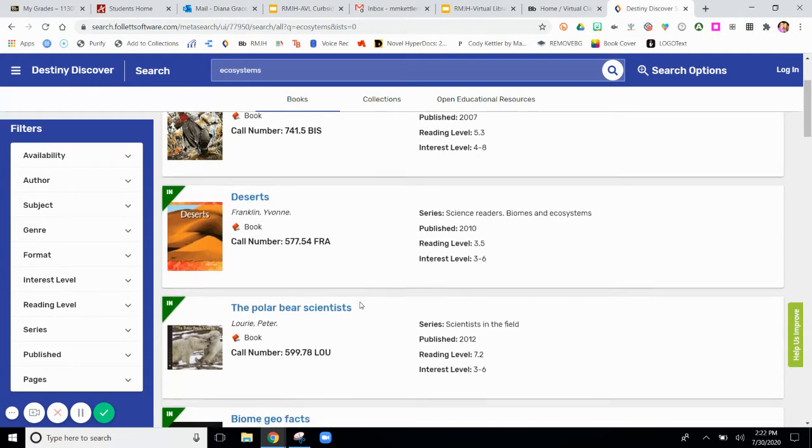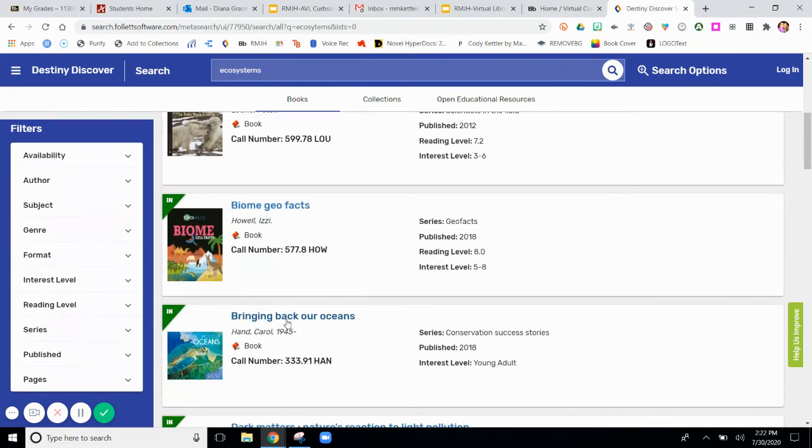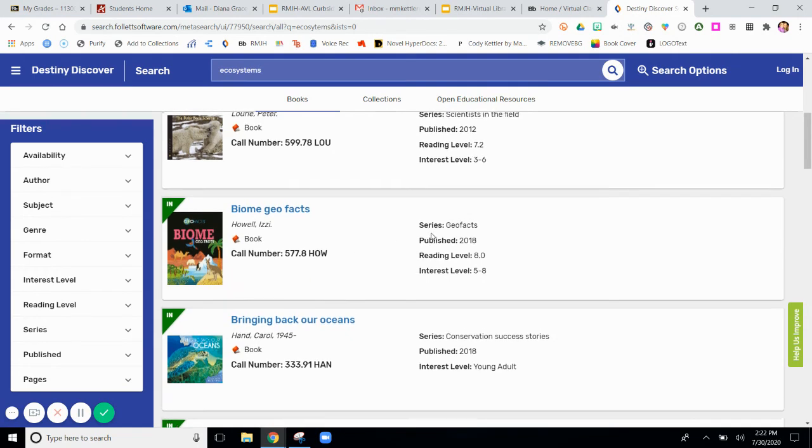You can tell that these are nonfiction books because they do not start with FIC, which stands for fiction. They start with a number, okay? And nonfiction books are located in the library by number. So if you find one of these that you would like, be sure to jot down the title and the call number so that you can fill out the request form so that you can pick up your book through curbside delivery as a virtual learning student.